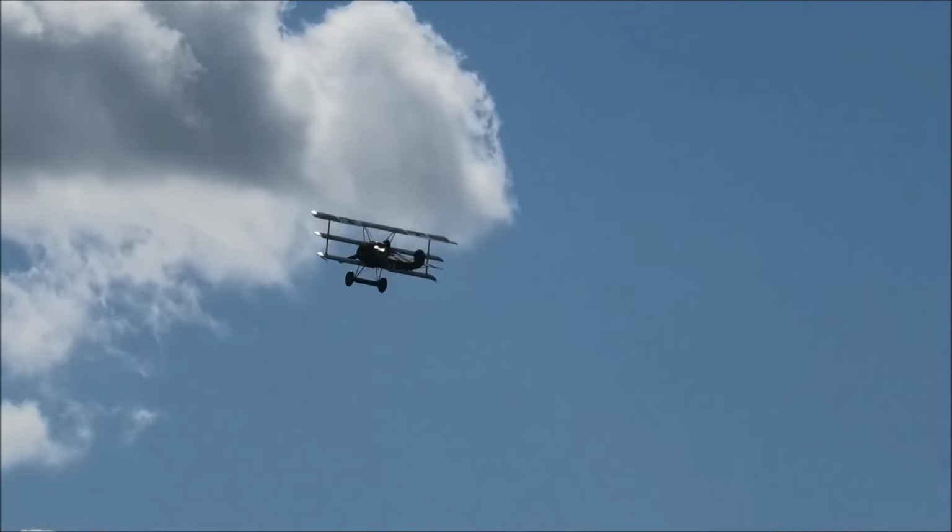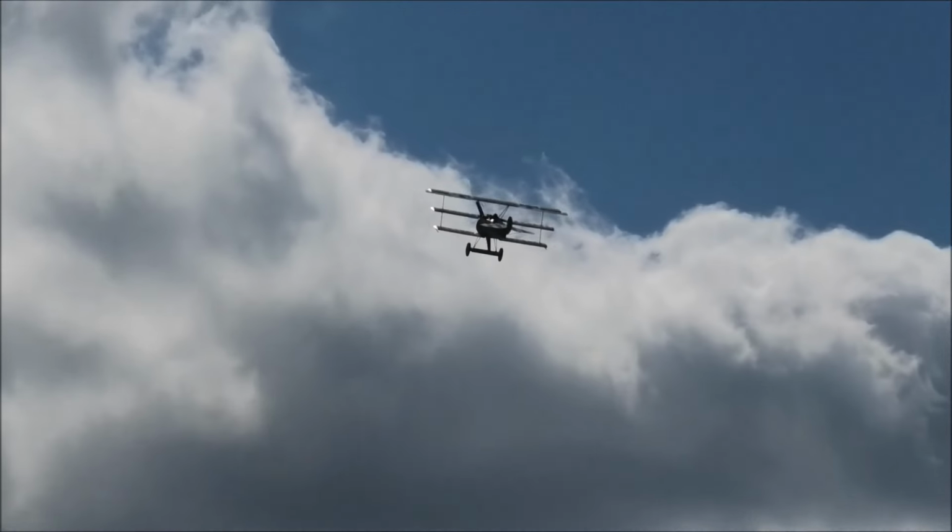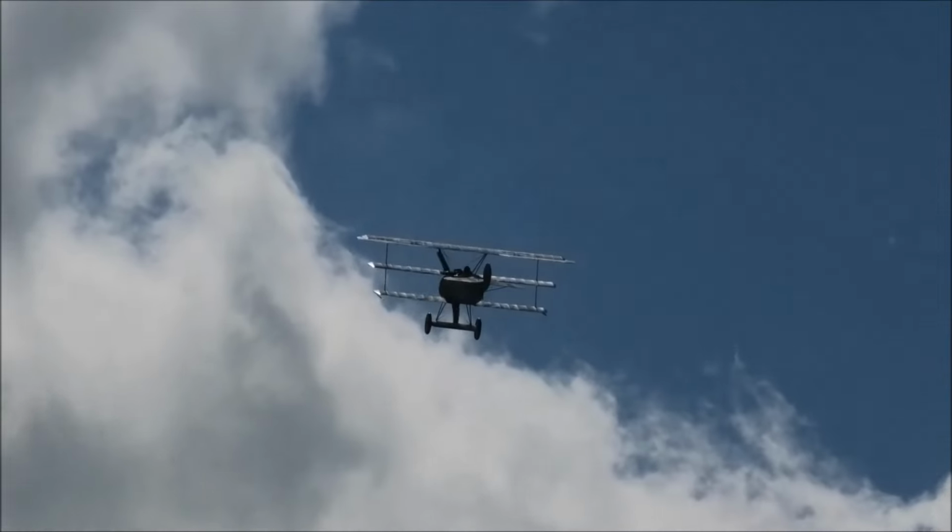Just giving us a slow speed pass out. I think the engine is just using the throttle, making sure the engine doesn't stop just by pumping the throttle there, is what it sounded like before he climbs away. Over to our right though.